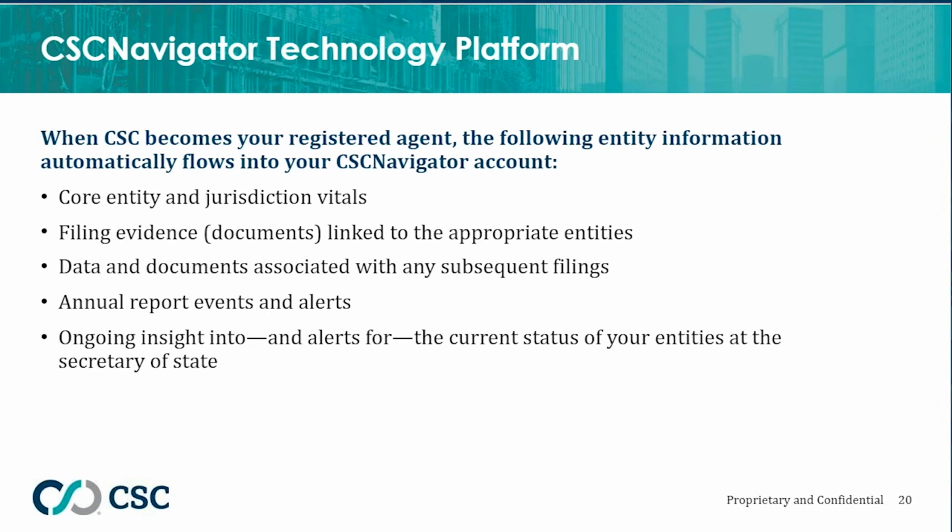Yeah, absolutely. And so this is where the technology piece really comes into play. As organizations name CSC as their registered agent, there's information once the states start to accept those filings that flows automatically into what we call our CSCNavigator platform. And so clients are able to log in and automatically see what we're describing as core entity and jurisdictional vitals. So the names of those entities, where they're formed, the formation dates, the entity types, the different jurisdictions where those entities are qualified, the dates of registration, statuses at the jurisdiction level. That's all happening dynamically. There's nothing that a client has to enter into the platform to be able to see that information. It's built just by virtue of the process of naming CSC as your agent.